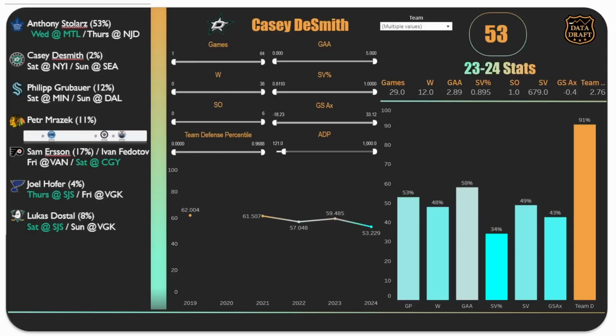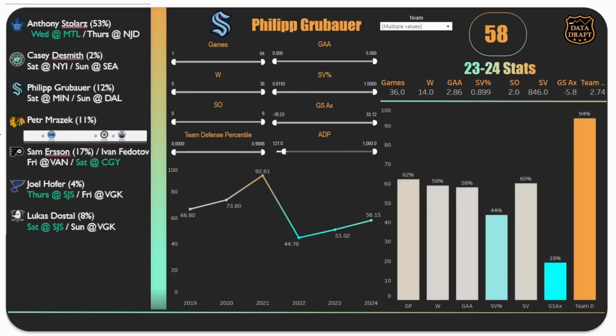But in terms of Seattle, you can find Philipp Grubauer on the waiver wire. He's only 12% owned. I don't like him anymore. I did when he was close to this 92 rating. This was a couple seasons ago where he was top 10, and I believe he was playing for Colorado that season and then fell off a cliff ever since he's come over to Seattle. So not really great there, but what you are getting is excellent team defense, 94th percentile there.